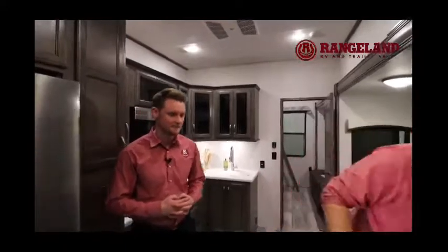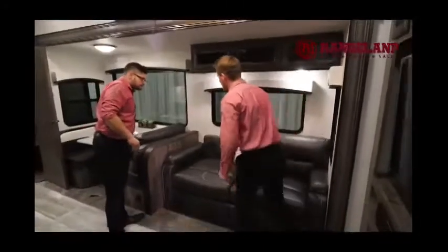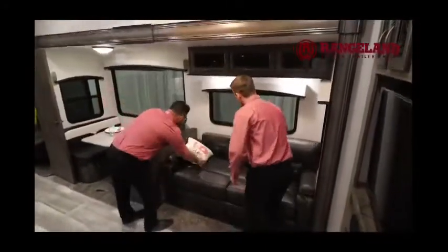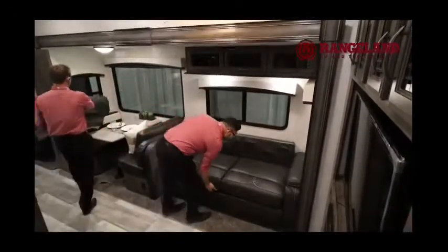Absolutely. You do have a nice couch here. I think that's a trifold sofa, yeah. So these guys will come off. Let's demonstrate it. It's a super simple system, guys. All you do is you obviously remove the cushions here, like so. Very easy. And Mitch will grab the bottom of the sofa there and show you how it pops out.